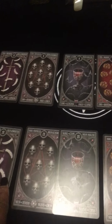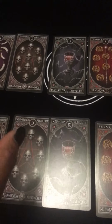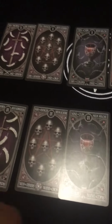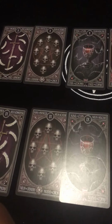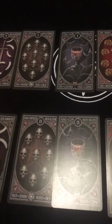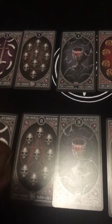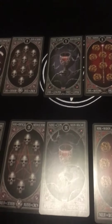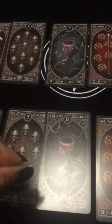I really do love this deck because you guys know that I'm very dark and vampy and semi-gothic. So I like to align myself with things that kind of represent my personality and who I am. So let me tell you guys a quick learning tool that I like to do to familiarize myself with the tarot.